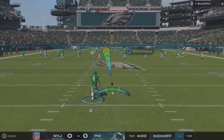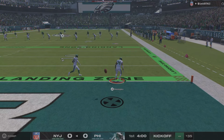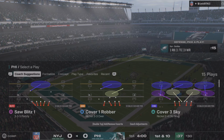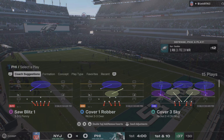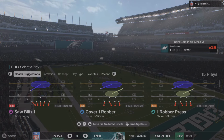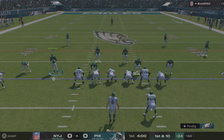Here's the kicker, Jake Elliott, ready to get this one started. And off we go from Lincoln Financial Field. And that's not going to be returned, as so many kicking teams elect to do. This is past the landing zone, and we'll start at the 30. So 1st and 10 now from the 30.